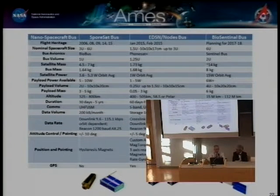Here's some information for the nanosat spacecraft buses, from the SporeSat bus, the Edison Nose bus, and the BioSentinel bus. There's a bit of information on here, and I will leave this with you for the record so that you can see the kind of things that we were using for power, payload volumes, payload masses, what altitudes we're launching at, the duration of the missions, and any other information you'd like, so you can understand what we're trying to do with some of the nanosat missions that we are flying and will fly in the future.